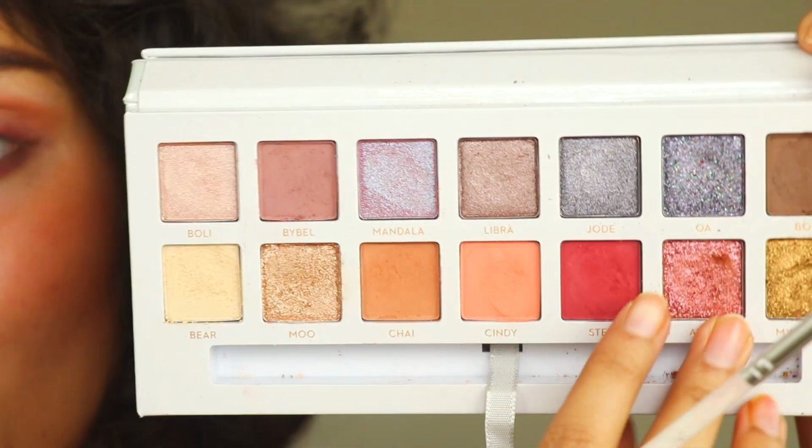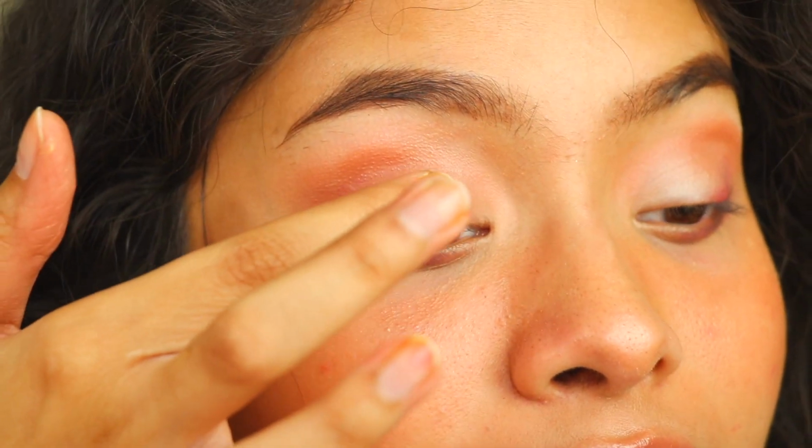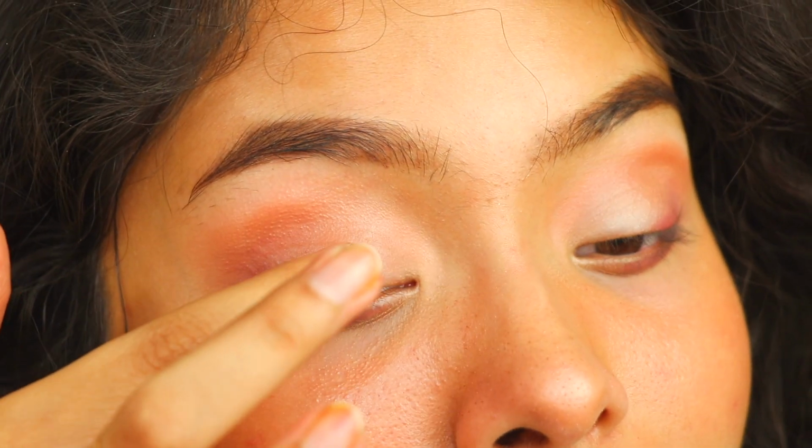I honestly don't know which ones to go with because I think they all look so beautiful. A brush is probably not the best option, so I'm gonna use my fingers just so I can be a little more gentle. So I'm gonna lightly put my finger, whoa, that bitch is here to shine. Whoa, that is pigmented. Okay, gonna put it on my eye.